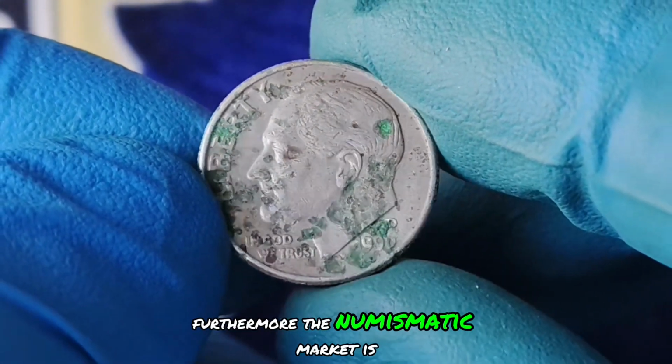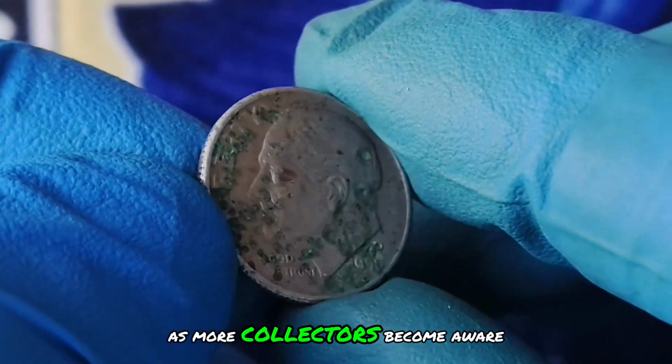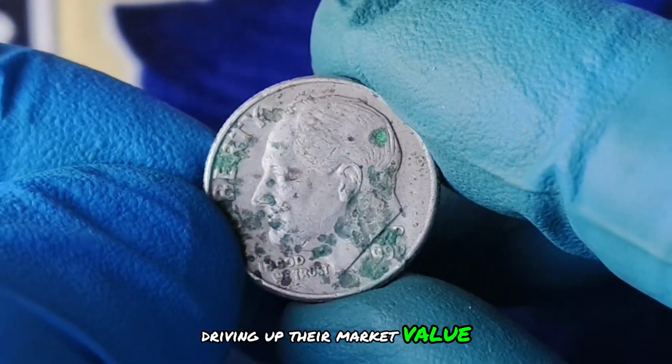Furthermore, the numismatic market is heavily influenced by trends and collector interest. As more collectors become aware of these rare variants, the demand for them increases, driving up their market value.